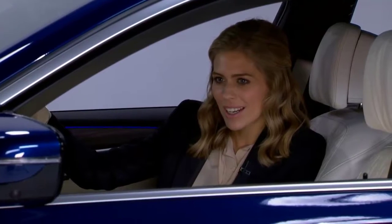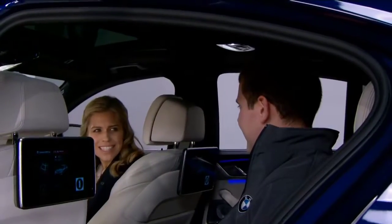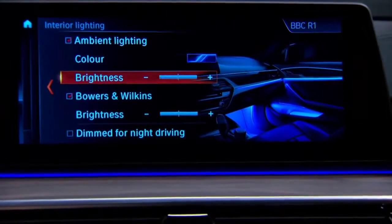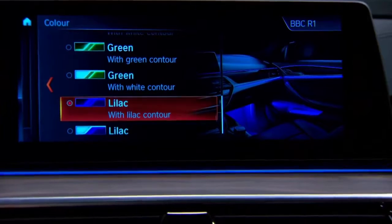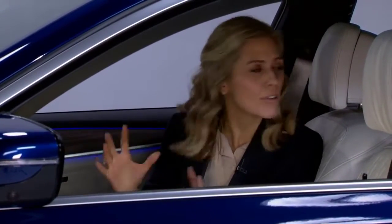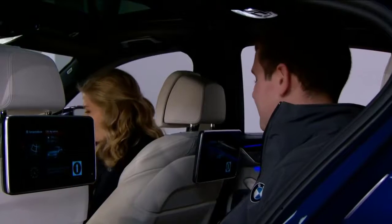Now, let's talk about this ambient lighting. So we can see it glowing blue at the moment, but I believe there are up to 11 different settings, is that right? That's right, yeah. There are all different colour combinations. You have green, lilac, bronze, orange, so you can really personalise your car to whatever you want it to be. A colour for any mood. Now, if you're going for a romantic drive, you and your car, what colour would you go for? I like the blue that's going on at the moment. Yeah, it's very nice, like an evening blue, midnight blue. Exactly. Matches the colour of the car.